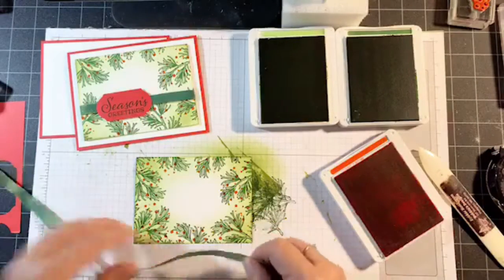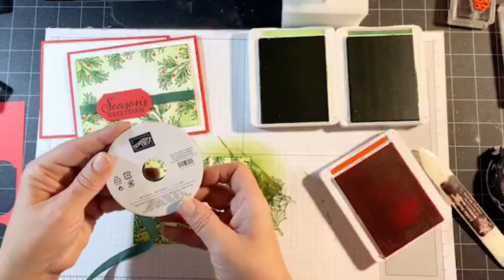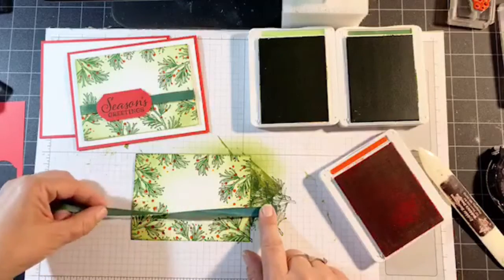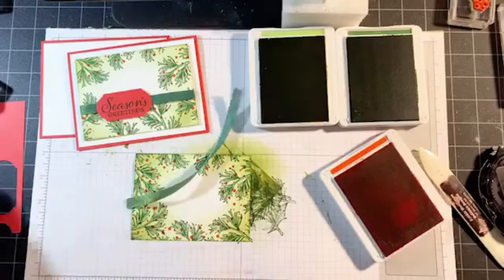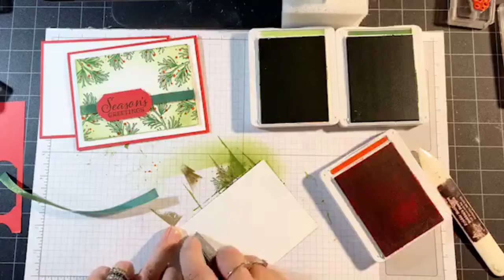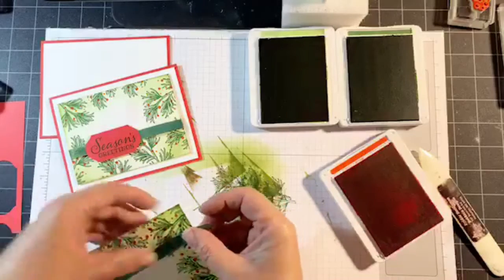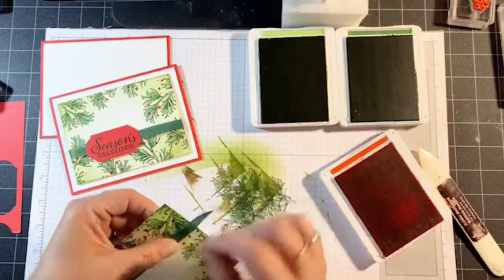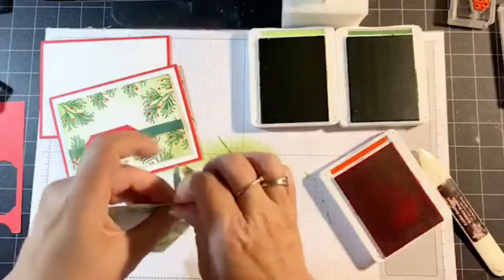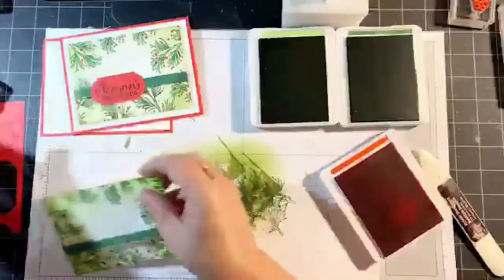Next, we're going to add some ribbon. Now this ribbon, it's reversible, and it's Old Olive Pretty Peacock reversible ribbon. So I'm going to actually cut it a little bit longer than the cardstock piece. I'm going to add adhesive on the back. And then, let's see, on this one, I used the green side. Let's go a little darker this time and see what a difference that makes. So I'm just going to press that on the back, wrap it around. Okay, so you can see this one's a little darker, so you can use either side.